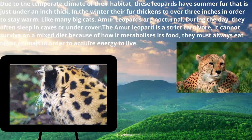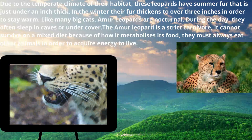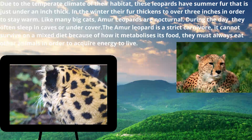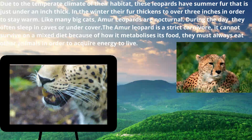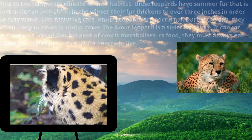The Amur leopard is a strict carnivore. It cannot survive on a mixed diet because of how it metabolizes its food. They must always eat other animals in order to acquire energy to live.